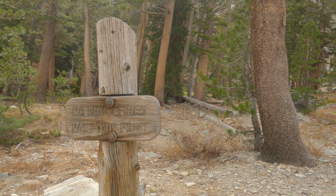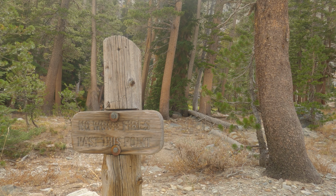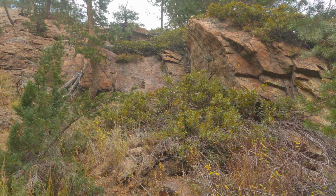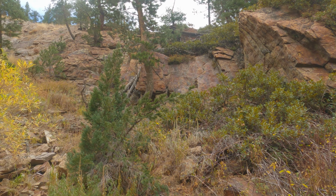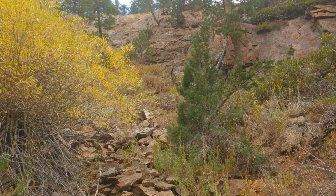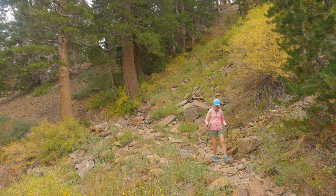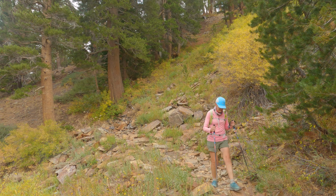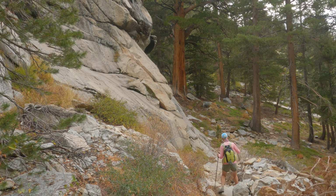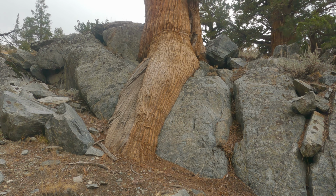No wood fires past this point. That's usually the 10,000 foot barrier where fires are restricted. We've got this beautiful red rock beside the trail. Very sedimentary. Obviously it can break off in thin slabs. Lovely color. Yeah, a tree growing right out of the rock.